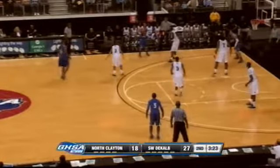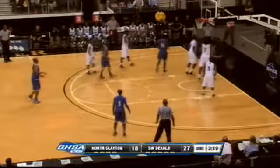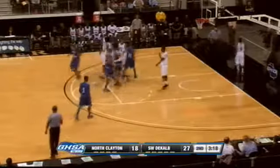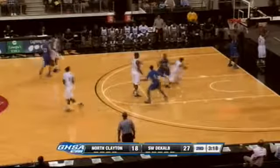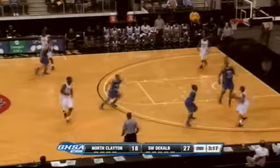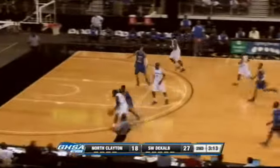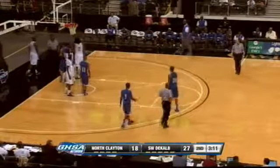Bradley back in. Flashing inside, but rejected. Roderick Bright came flying in there, but that one was turned away, and so Southwest has it back. Yeah, great cut and a great delivery, but again, you see the length of Southwest Dekalb erasing what are good looks at the hoop. Here's Price, lost the handle on the way up. He'll get a couple of shots.